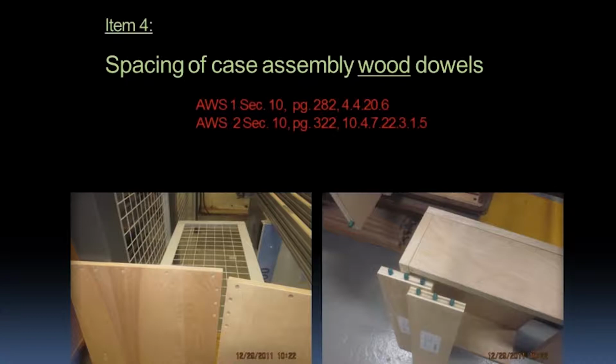Both AWS 1 and 2 state that if wood dowels are used for case construction, they must be glued and the cases must be clamped. And that clamping can be done with actual clamps or with generic assembly screws. A wood dowel joint must have at least 2 dowels per joint. You can see in the photograph on the right here that this particular woodworker felt a little more comfortable with 3 dowels for joining what appears to be a stretcher to the case body.